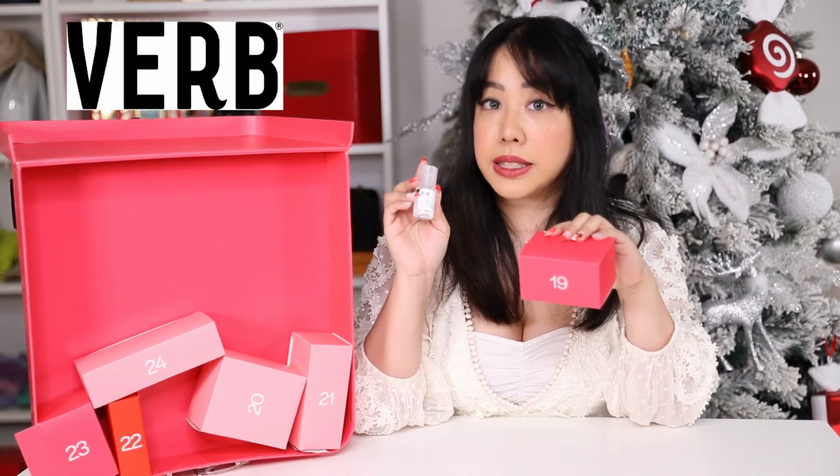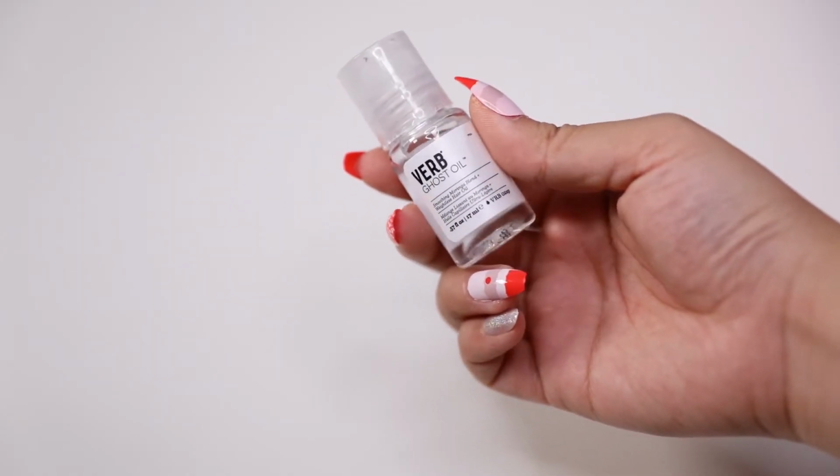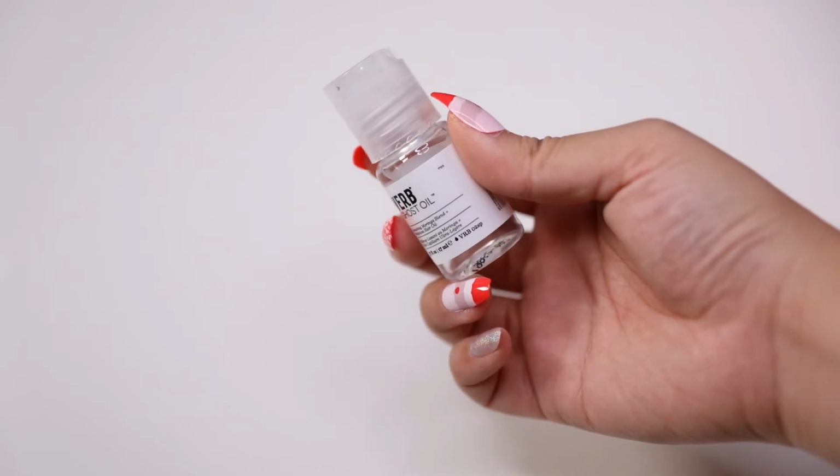On to box 19. Okay, we have another mini. It's the Verb Ghost Oil. This one is 17 mils. This is a restorative hair oil and is cruelty-free, paraben-free, and sulfate-free.